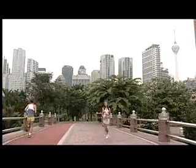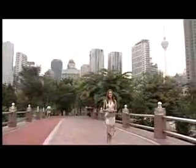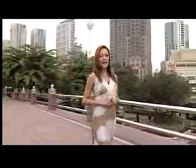KL's skyline encountered a massive boom during the good old days of the 80s to the late 90s. The tin mines of yesteryear are now transformed into resorts, golf courses, and water theme parks. KL's impressive landscape is an amazing display of solid, world-class architecture.